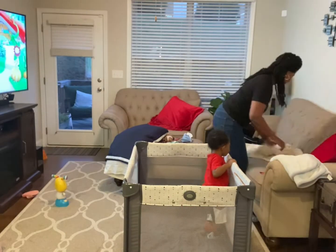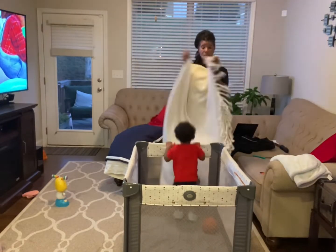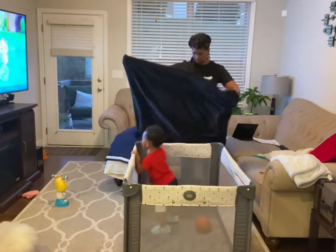And as you can see, he's here with me as I'm doing this cleaning this evening. And I'm going to try to see how much I can get done while he's in his pack and play. But you know how that goes.